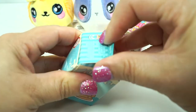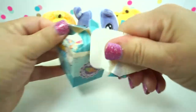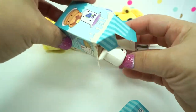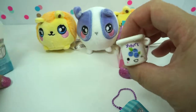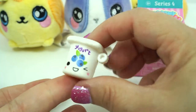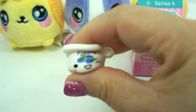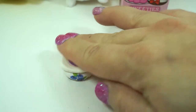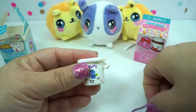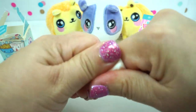Ooh, let's see. Okay, let's see who's our bestie. Ooh, we have a little cup of yogurt. We have a blueberry yogurt. I really like these ones because they have a little hole here that you can put the chain and you can put it in your backpack, in your purse.